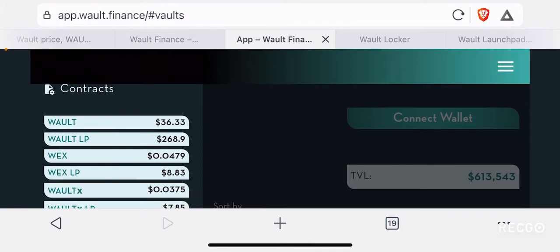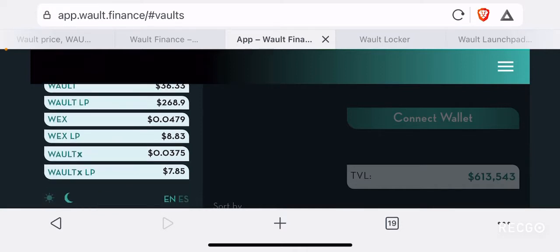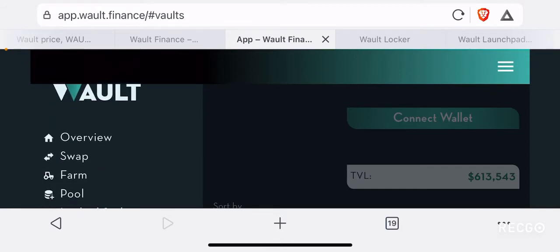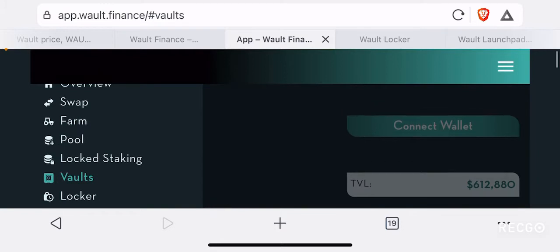So again, pretty interesting project. You can clearly see some of the price points for the Vault token, WAULTx, which is what we're going to cover today. You can also see their WEX token, which is a similar price point as WAULTx, but all the price points and LP price points are also available on the website, right? So I would probably say that Vault is basically an amalgamation of Beefy Finance, Pancake Swap, as well as maybe bits and pieces of other projects, with a little bit of their own innovation, such as the locker project, or you can call this a different version of Value DeFi, right? So that's pretty much it.